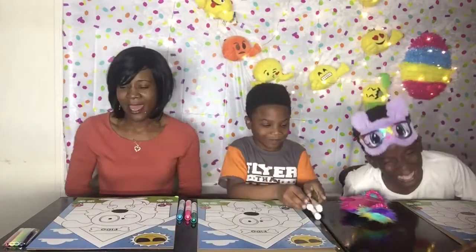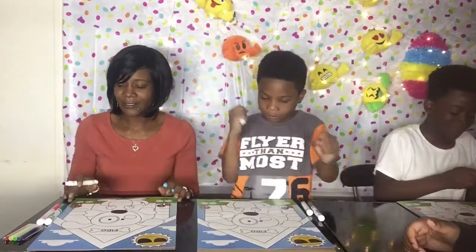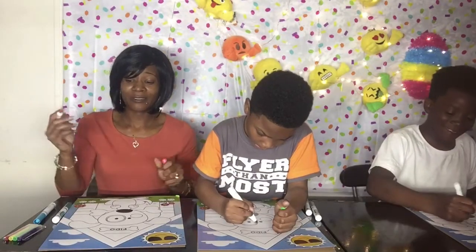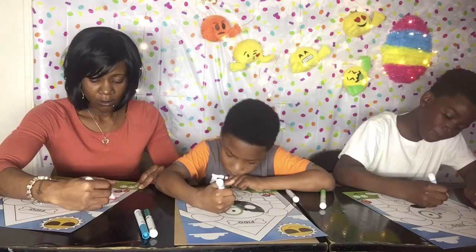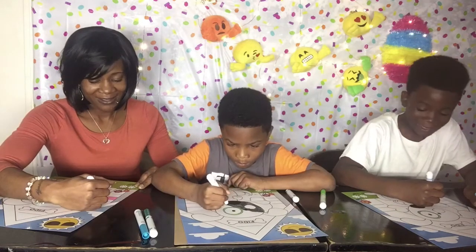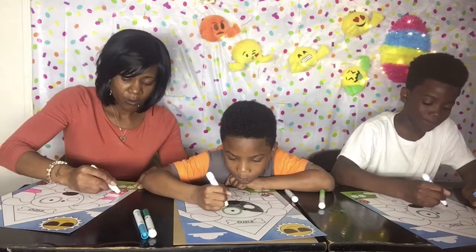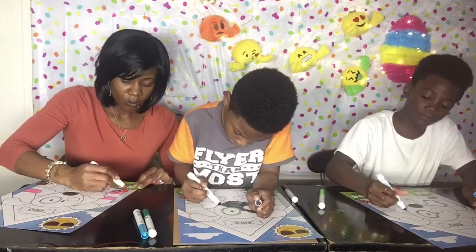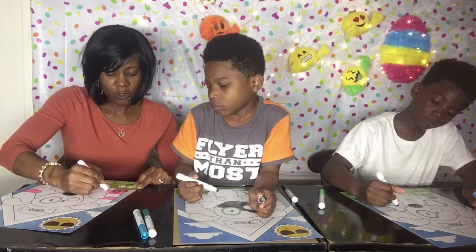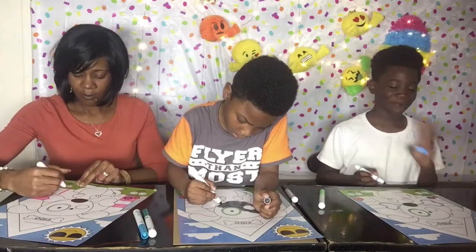So let's get this started. It came with four markers in the pack, but we want to do the three marker challenge. I don't know what to color first. I do got kind of some weird colors, y'all. Good job, Kai. It looks good. You can only use the markers that you chose, baby. It's the three marker challenge. I'm sorry. This light blue is pretty.